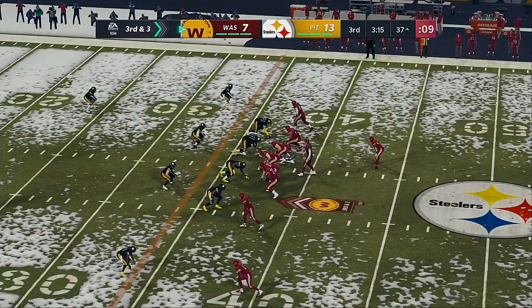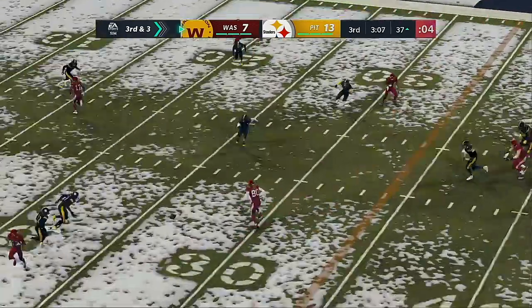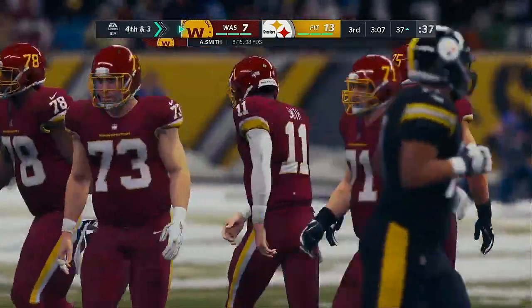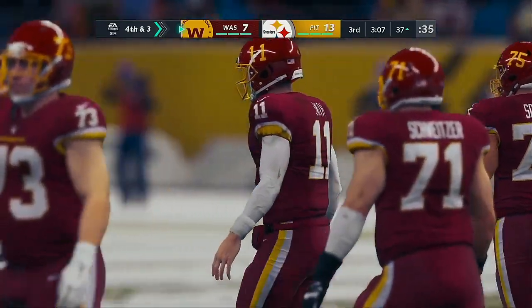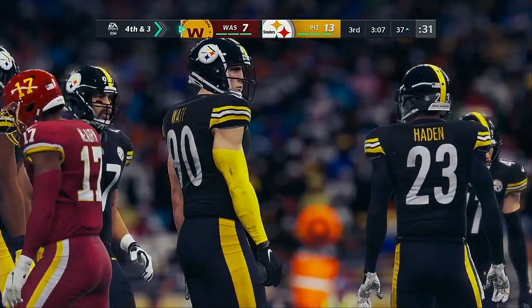The Steelers now in the nickel here on 3rd down. Out of the gun, Smith. The Steeler defense locked in, forcing an upcoming 4th down. And that one off the mark, a little late with the throw. Patrick on the coverage.